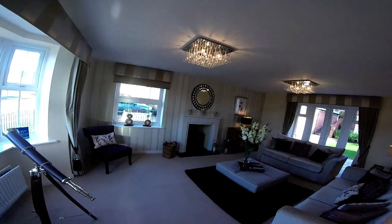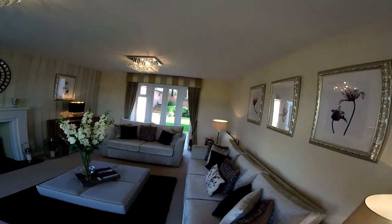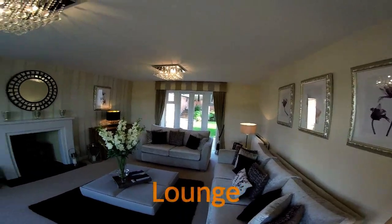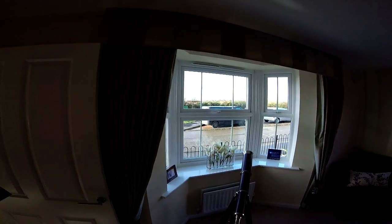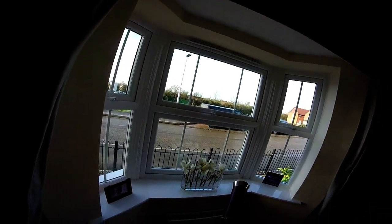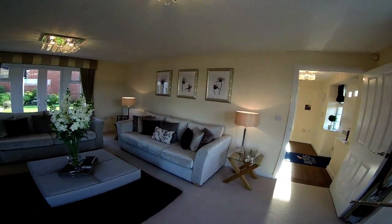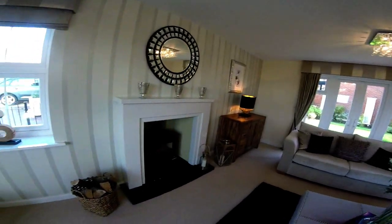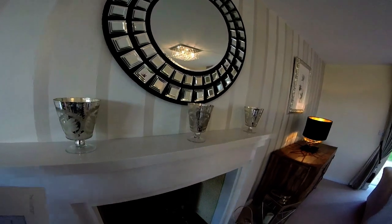There we go. So over to my left, first of all, we've got the beautiful lounge. So this property's got patio doors at the back of the lounge. There's a window there, and then we've got a lovely bay window here to the front, which you're not overlooked at all. It's a fantastic plot, right at the forefront of the development. So this is a lovely lounge. They've got two quite large sofas, so it's very spacious.